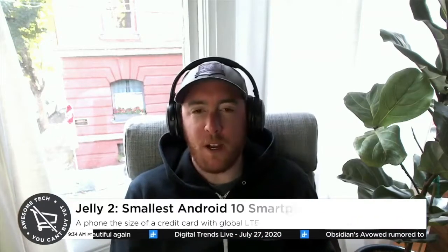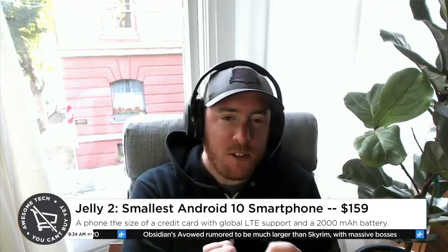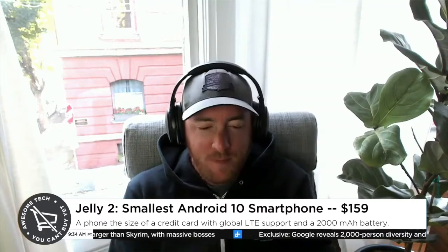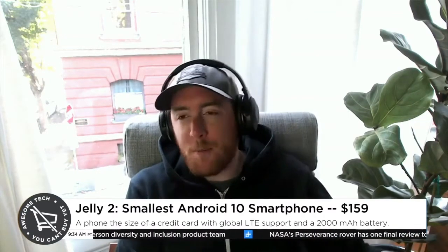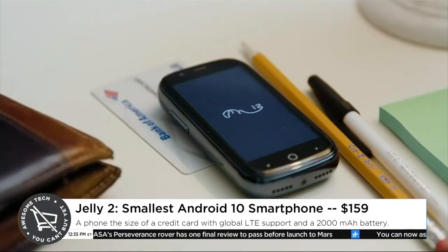All right, let's talk about this Jelly 2. It's an ultra small smartphone, which I am excited about just because it brings back that trend we had back when cell phones were coming up and they weren't smart yet. Every year they just kept getting smaller and smaller, and it was this ongoing unspoken competition. Zoolander made fun of it. It was this whole popular culture thing, and we lost that when smartphones came up. And then they just started getting bigger and bigger. And honestly, I'm running out of pocket space, which is why I love this thing.